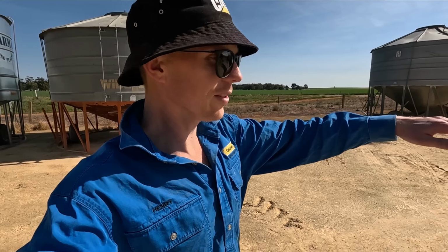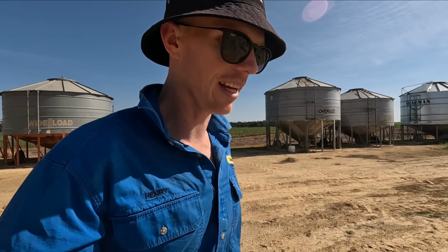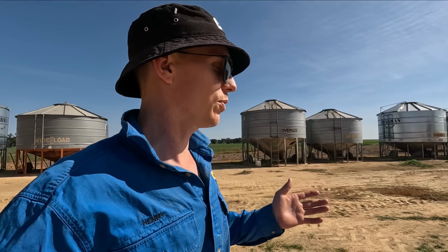So I put the long sleeve on today because I thought we might only be like 10-11 days out of winter, but 28 degrees and that Aussie sun and my complexion out here won't end well. It definitely won't end well. I'll be burnt to a crisp already.